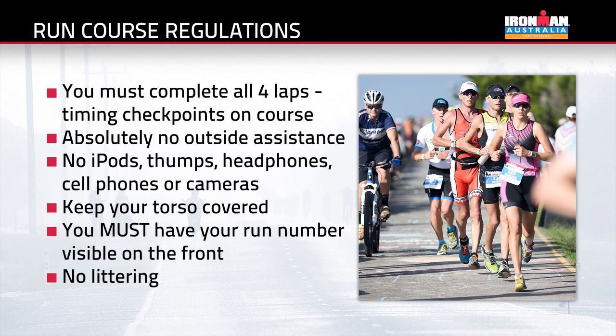Please take time to know and understand the run course regulations. If you have any more questions regarding these rules, please speak with a technical official, visit our information desk, or view the race competition rules on our website.